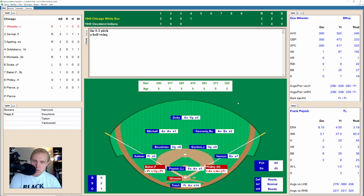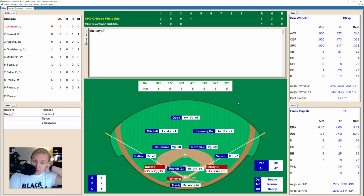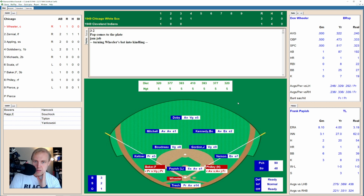Don Wheeler up there now with 1 out, and he takes a strike quickly, and then fouls 1 away, 0-2 on Don. It's fouled into the second deck, still 0-2. It's fouled straight back again. There's a ball off the plate, 1-2, and that's in tight, 2-2. Inside for ball 3. So Frank is going to load the bases again here in a second. That's fouled away. Full count still to Don.